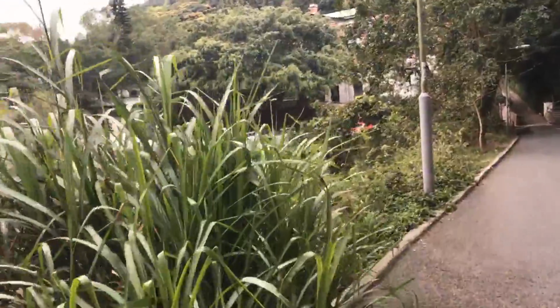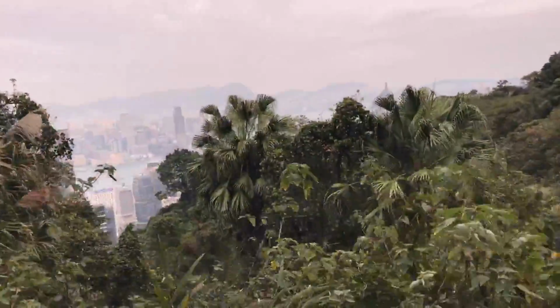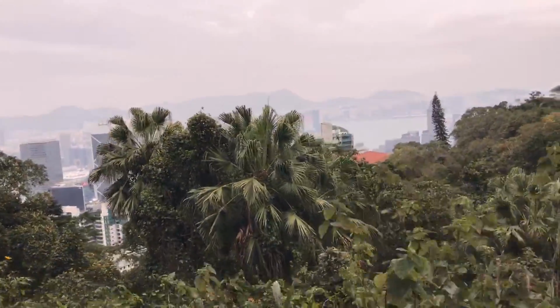Oh, let's go down. Hey, Saudi Arabia. A little more green than Saudi, I imagine. But we still have palm trees.